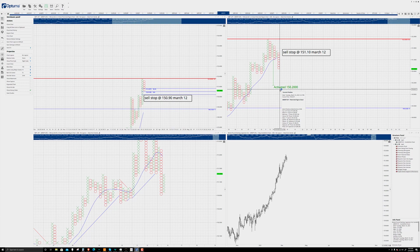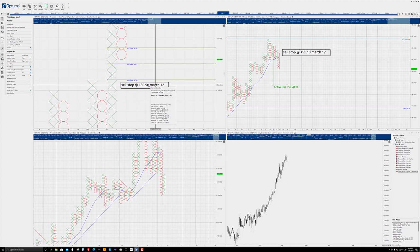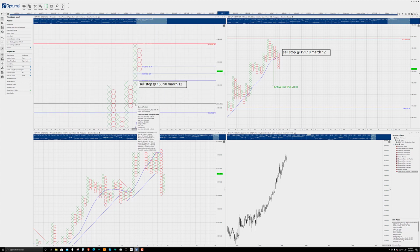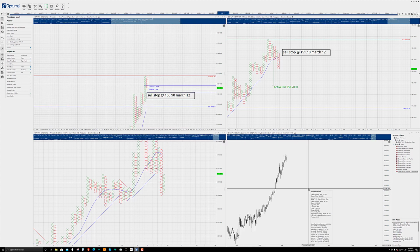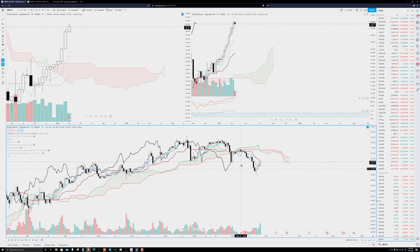Really, if you're not short already, the next opportunity is at that 150.90 level. That's the 50% range of the pole pattern that exists over here, and then that would hold until it doesn't. On the candlestick charts, on the daily, really not an entry there. The hourly actually looks pretty good for continuation south.